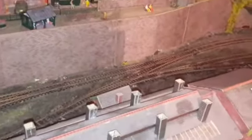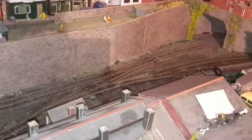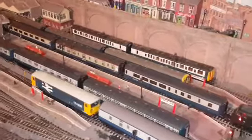Only it was a blue 73, not a blue with full yellow ends, but I haven't got a full blue 73 yet. That's on my list of swap meet purchases I'm looking for. But it's coming in, 73002, into platform 4.